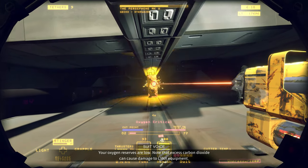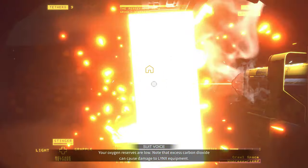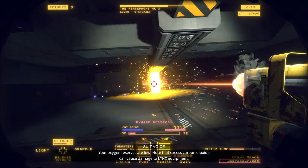Your oxygen reserves are low. Note that excess carbon dioxide can cause damage to LYNX equipment.